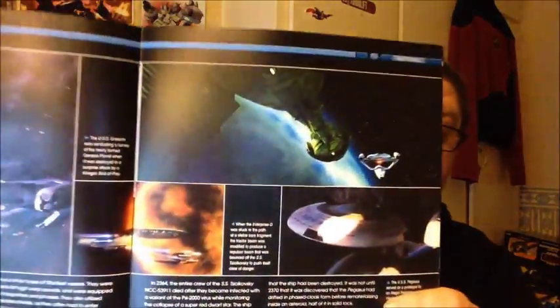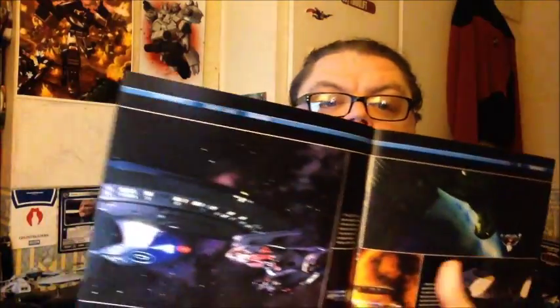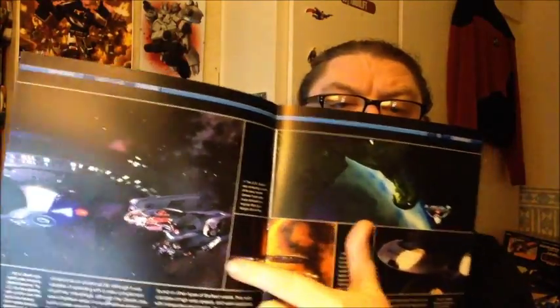The Oberth class was unique among Starfleet designs in that the secondary hull was attached to the rest of the ship only through the nacelle pylons. And then we've got some various images there from various episodes. We've got the Pegasus, the Grissom from Star Trek 3, and I think that's the Vico from Hero Worship. And of course the Zulkovsky from The Naked Now.